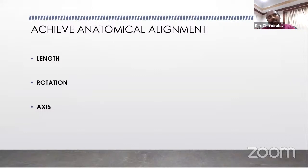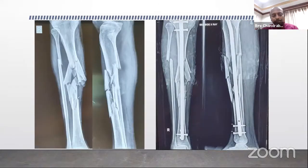When I say axis, it is both coronal plane and sagittal plane. So that is important. And this is a typical example. And here, your alignment and length maintenance are all very crucial.